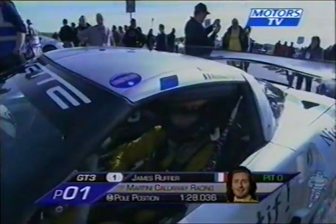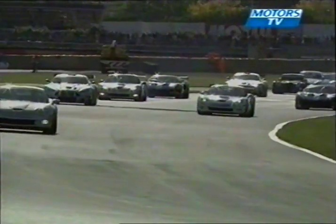James Ruffier, in a now fixed Corvette. Apparently it was a differential problem yesterday. It's a 1 hour race. There's a mandatory pit stop between 23 and 37 minutes. They have to spend at least 70 seconds in pit lane or be penalised. The formation lap is underway.